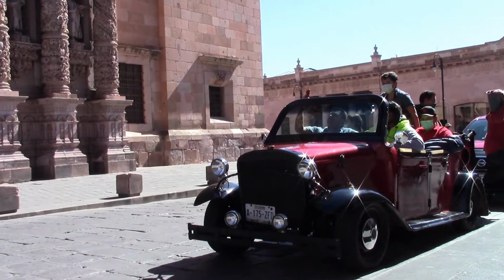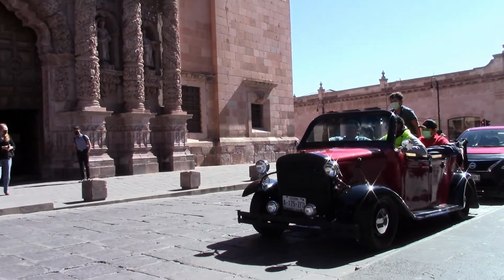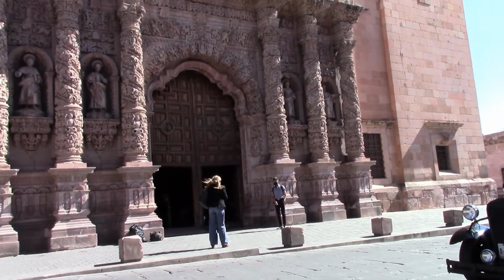Perhaps it is appropriate we should see an old car in front of a very old church.